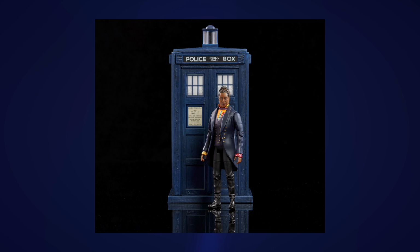To be honest, I saw the images, I saw the price point, and I was like, okay, yeah, that's fair enough. To get a Fugitive Doctor on my shelf, I don't mind paying 40 quid. Any more than that, maybe I might have been like, oh, 50 quid, that's a bit much, but 40 quid I think is fair enough.